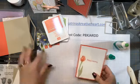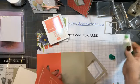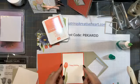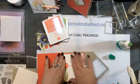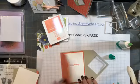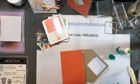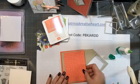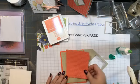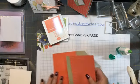Okay, so we got our layers together, so we're just going to add that to the front of our card, or the inside of our card. Just want to go ahead, get that centered like so. Then for the outside, I have a piece of Sahara Sand. This measures 4 by 5 1/4. And I have a piece of the Designer Series paper, which is from the Subtles collection. It's the Calypso Coral with the little script on it. And I have that cut to 3 3/4 by 5. And these are going to layer together.